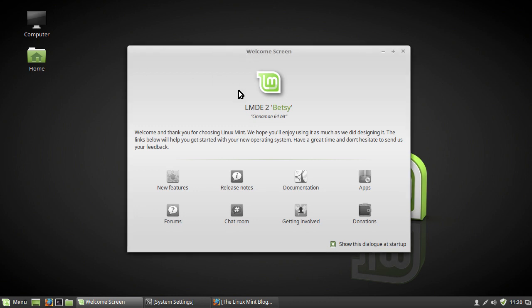I've had a look here at the welcome screen. This is the pretty standard welcome screen we see across all Linux Mint distributions, but I heavily praise Ubuntu Mate's really good welcome screen, so it's probably a good idea for me to see how it measures up. And of course, Linux Mint being the kind of distribution that appeals to newcomers, these things are important. So it's got release notes, new features. What does new features do?